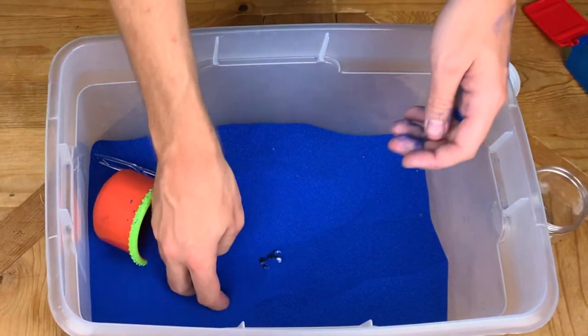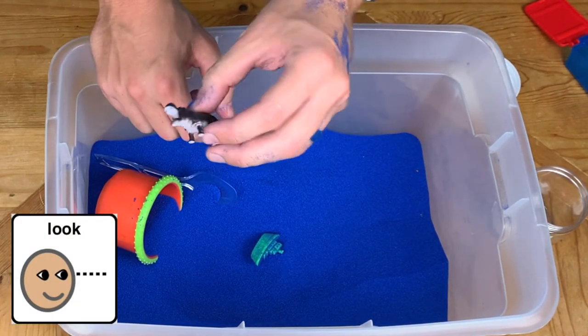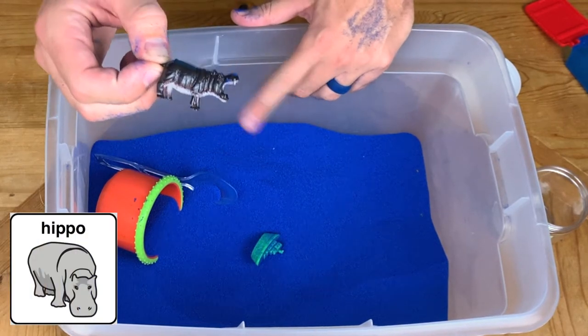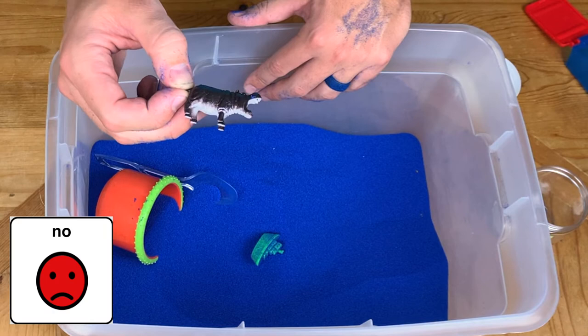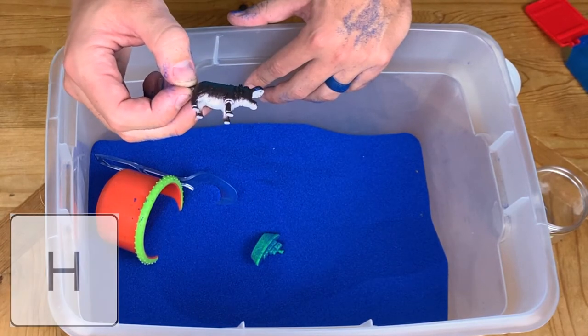Let's see. Uh-oh, I found two things. Look. It's a hippo. Huh, does the word hippo start with the letter P? Nope, hippo starts with an H. Hippo.